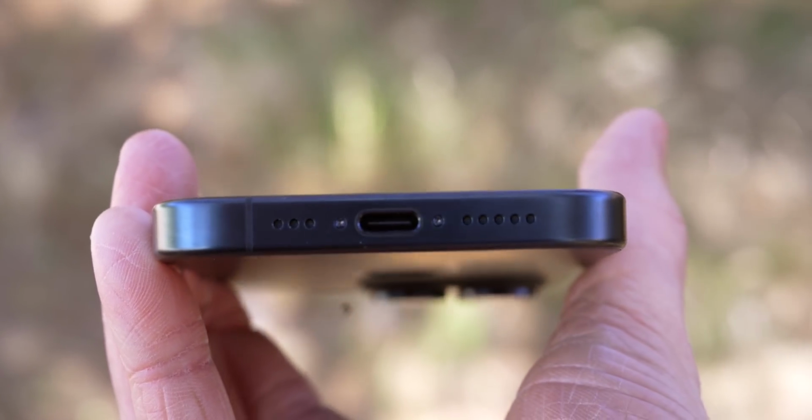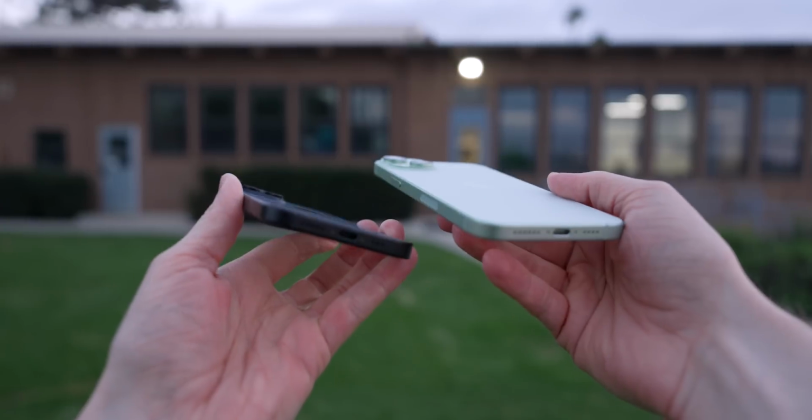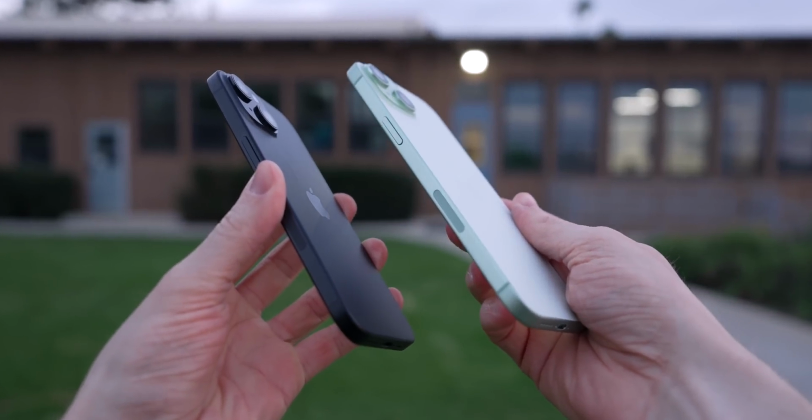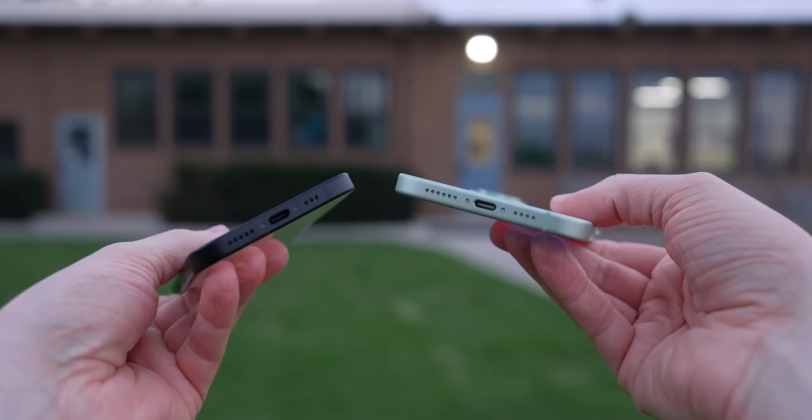The data transfer speeds are so good on the Pros, and even though they're still locked at USB 2 for the regular 15, the fact that Apple gives you an option to buy a phone with faster data transfer is something that I cannot leave unnoticed.